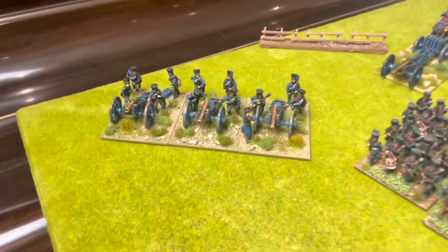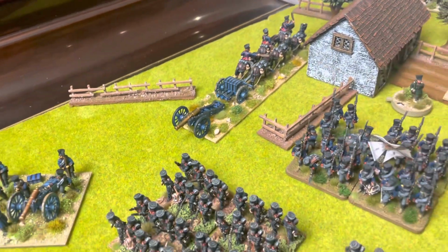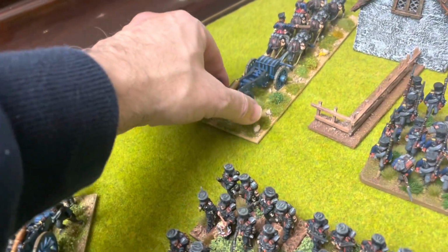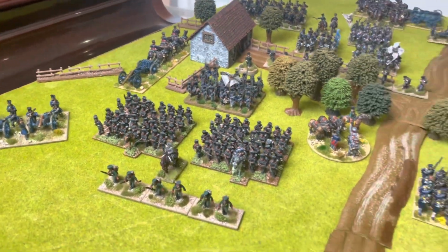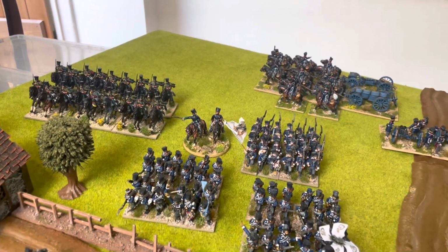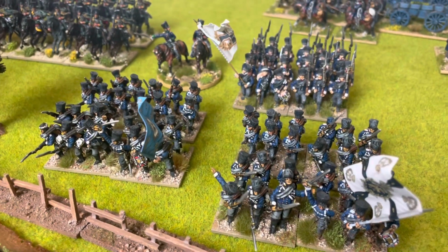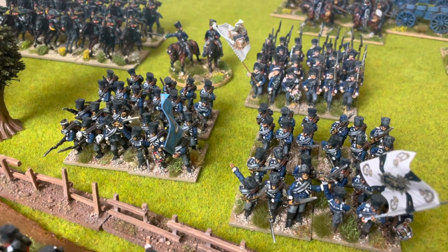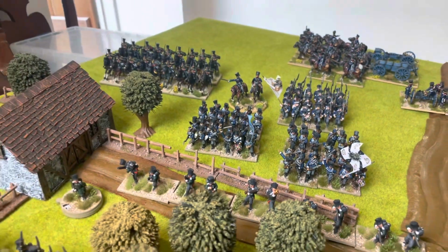Again, a battery of 6-pounders with their limber. I think I've actually got a 12-pounder gun on that limber, I need to swap that for a 6-pounder. And then let's start off with the regulars. So this one is the 2nd Regiment of regulars. Again, all Calp figures, smaller units, 24 figures strong.